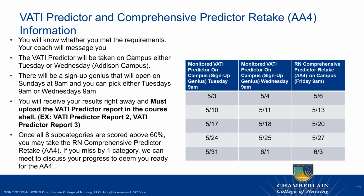There will be a sign-up Genius for you to access on Sundays at 8 a.m. The time slots are Tuesdays and Wednesdays, both 9 a.m. for the Addison campus. There will be a specific number of slots available for each time. If you do not have the VATI code from your coach and have signed up to test, you will not be able to test. Once you receive the VATI code, you must upload under VATI Predictor Code Approval. So please receive the code first before signing up.